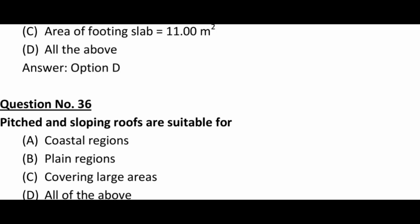Next question, pitched and sloping roofs are suitable for option A, coastal regions, B, plain regions, C, covering large areas, and option D, all the above. So the pitched and sloping roofs are suitable for coastal regions.